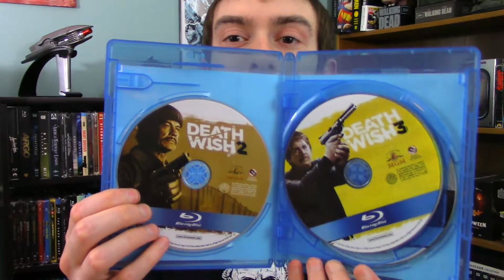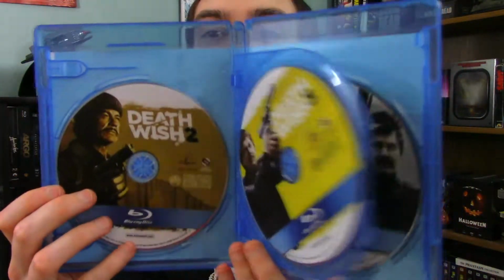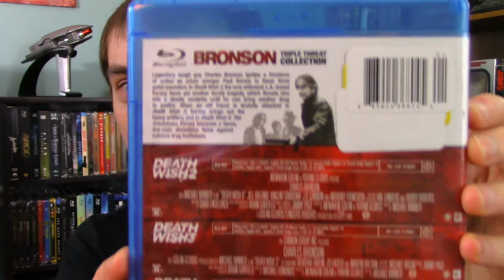It's pretty insane. And the best part is, it's all 3 films on individual discs too. Like, it's not a cheap bargain bin set. It's literally the 3 Blu-rays that MGM released for the movie just in one set. How friggin' awesome is that? Like, I was so excited when I found this. The back here, got a lot of fun stuff there.